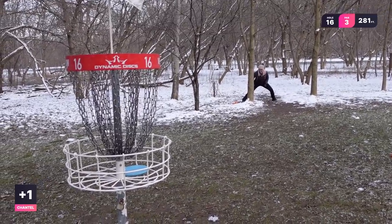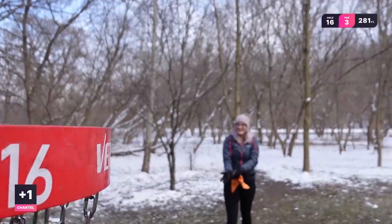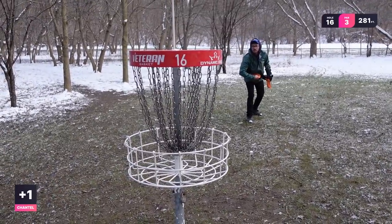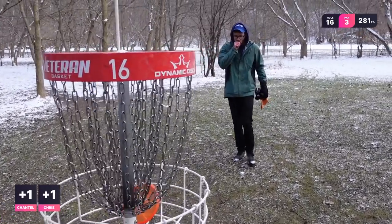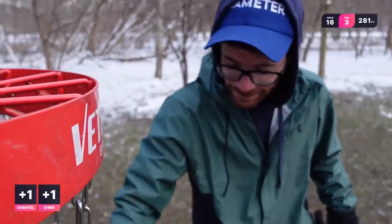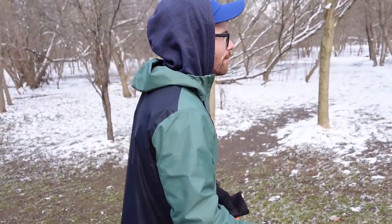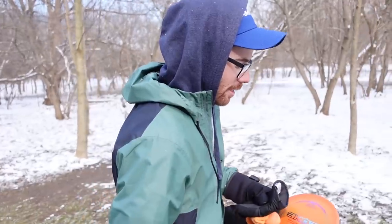Are you kidding me? Might have to switch to a zone. Big putt for Chris. Easy! Easy peasy. How's putting with the zone? It's okay. It feels very weird in the hand. I don't like how flat it is on top. Yeah, it's really shallow and then straight on top. And you obviously don't get as much glide as other putters because it's just trying to stable out instantly.